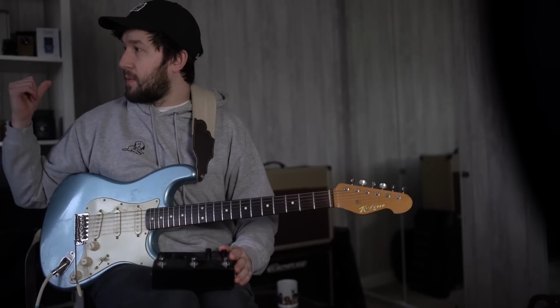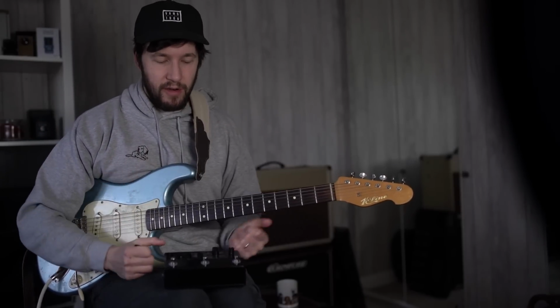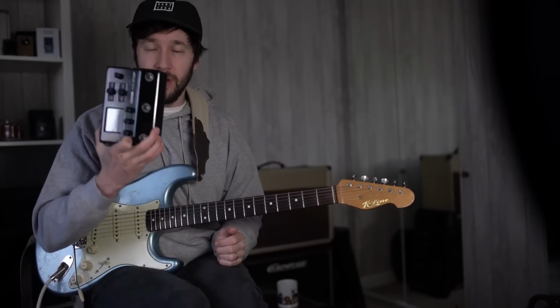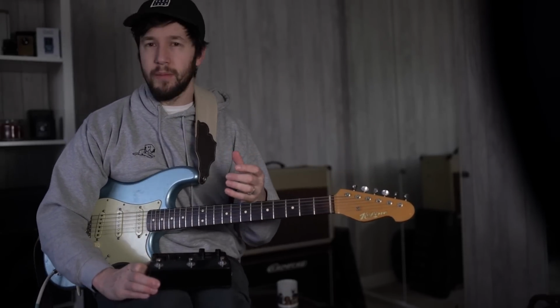The Fractal FM3 is great as well and can do some really, really great grown-up sounds. Of course, it's about double the price of an HX Stomp, but for me, those two would be the main two modelers that I would see battling it out that aren't crazy expensive. Obviously £400 is a lot less expensive than 1,000, I think is the FM3 price now.